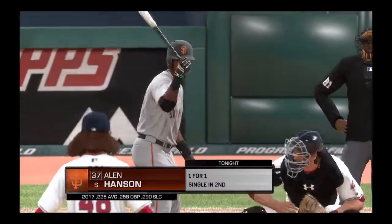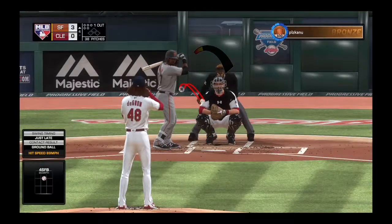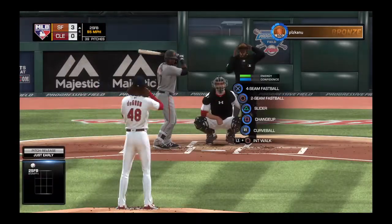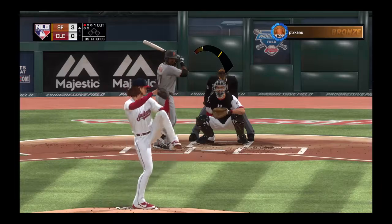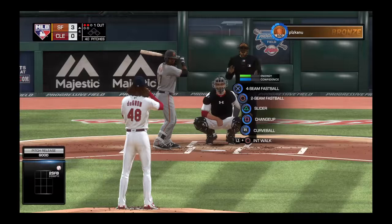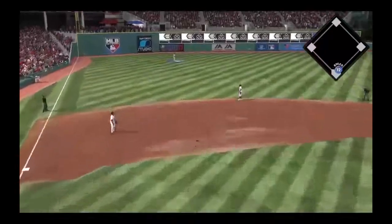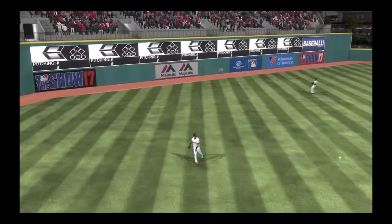Digging in to try it again. Alan Hanson, 1 for 1 after a single his first time up. First delivery to him on the way. Hey now. Wow, fastball up and in. I'm not sure it was intended to be that far up and that far in, but message sent. Beware. And that's off the plate and high. 2-0 now. In the air out to left. Brantley is under it. 2 gone.